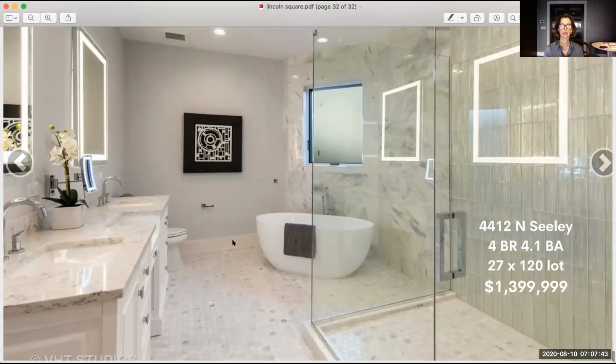So, okay, those are my homes that I wanted to share with you. A lot of good properties, all different types. Lincoln Square, right? In beautiful Lincoln Square.